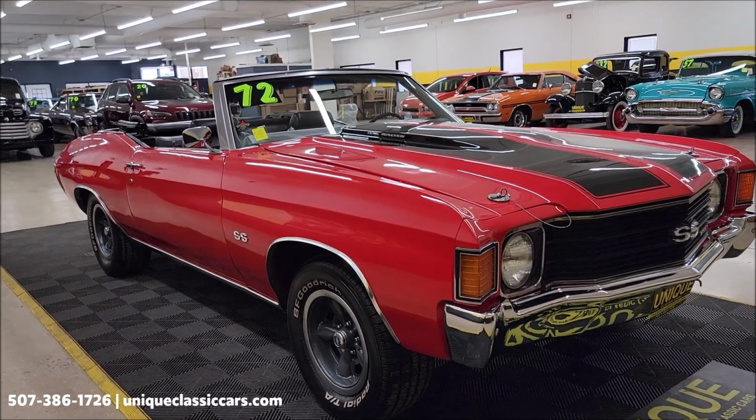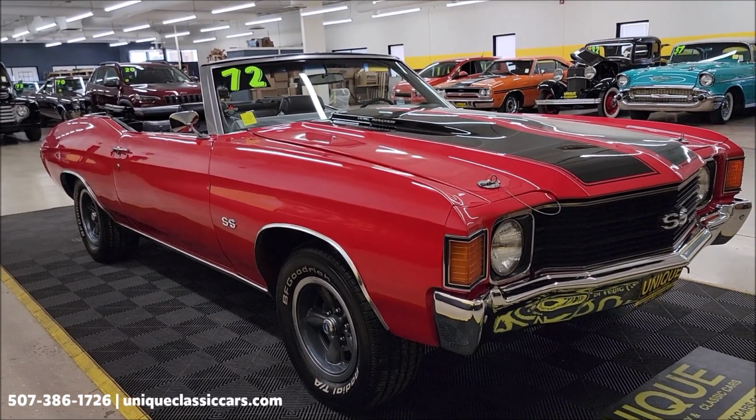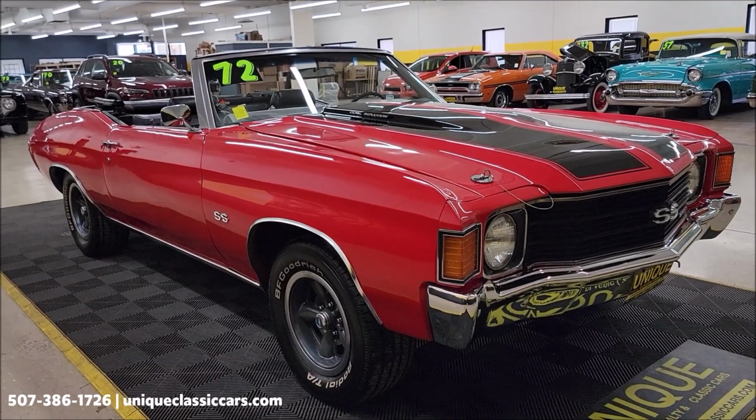Take your time looking through the still pictures of this one. Look at the undersides, check out the pans. You're also going to see some different suspension components underneath that we'll get into in a little bit.